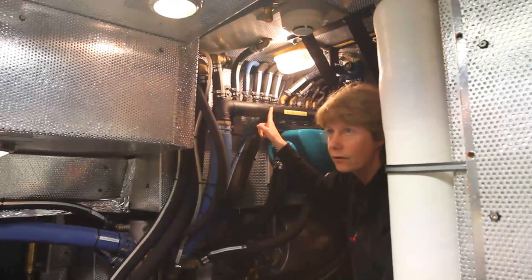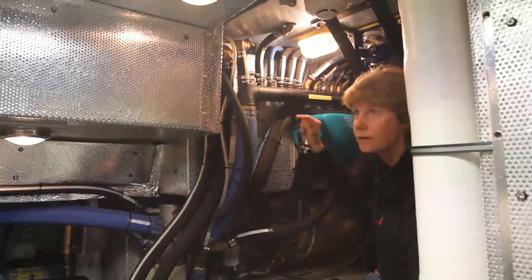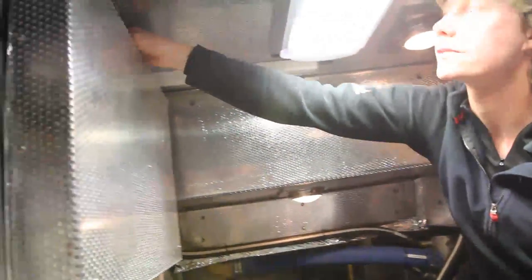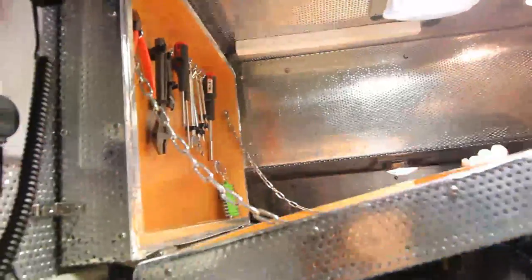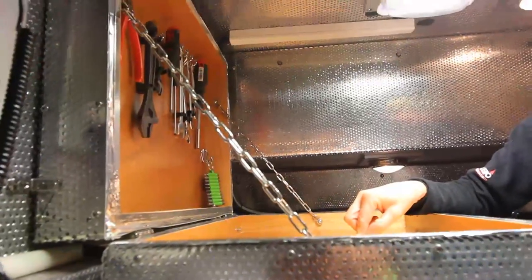And there are quite a few clever ideas here for making your life on board easy, making maintenance a little bit easier. For example, look at this toolbox. The place to put all the bits and pieces that you've just unscrewed.